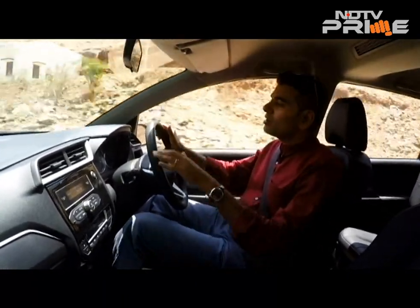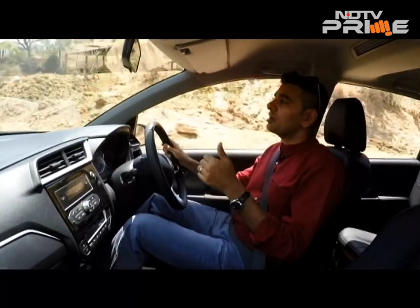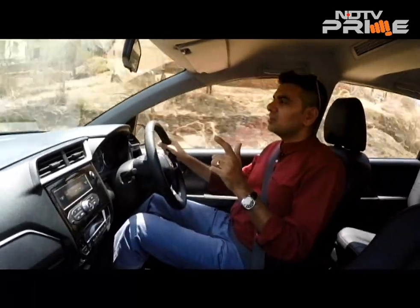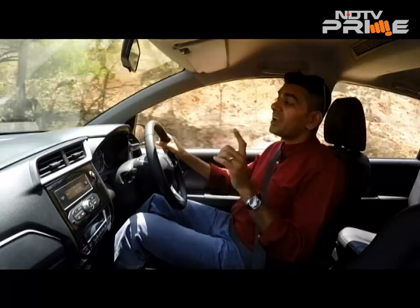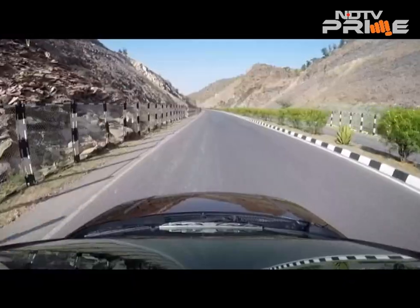I think it's too loud, but the good bits, well, you've certainly got a great amount of mid and low end torque. It's excellent. It makes for good drivability. You don't have to change gears that often in city traffic, and it also has a nice cruising character on the highway too.